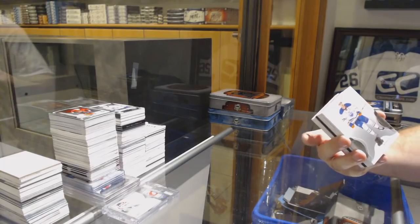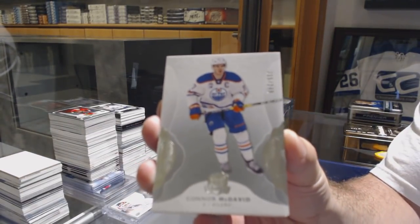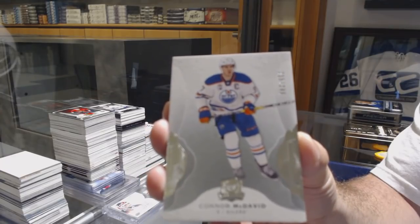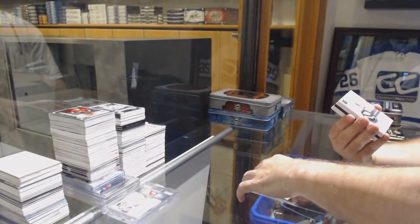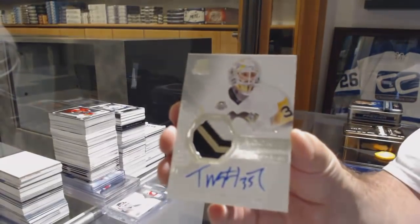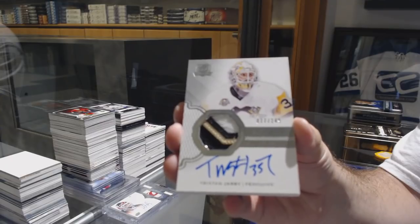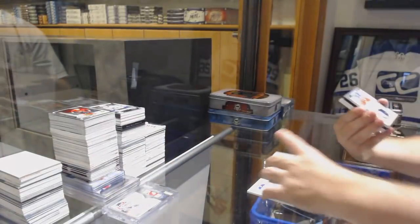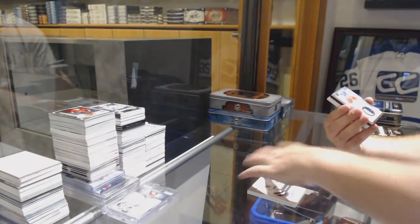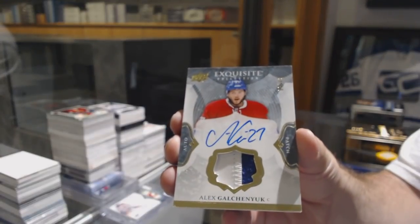$249 for the Oilers, Connor McDavid, and whoever has this, by the way, Oilers, it's actually a decent card. They sell for like $40 to $60, so it's not just a base card. For the Penguins, Tristan Jarry, $249. For the Habs, number to 50, Alex Galchenyuk, exquisite patch auto.